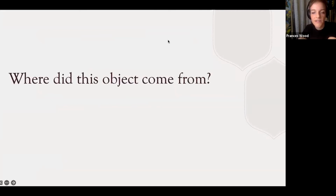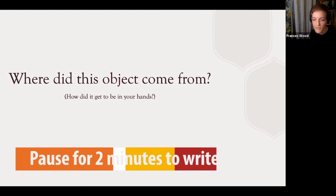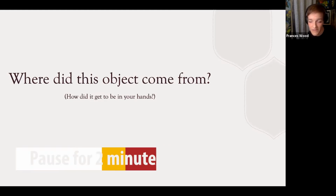The next one we're gonna do is, where did this object come from? So how did it get to be with you? How did it end up in your hands right now? So when you're thinking about where this object came from, you might think about, did someone give it to you? Did you get it during a trip? What were maybe the origins of this object? Who made it? Do you know?